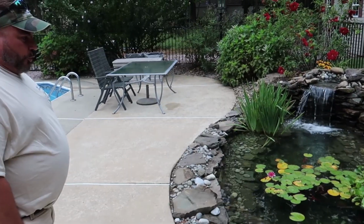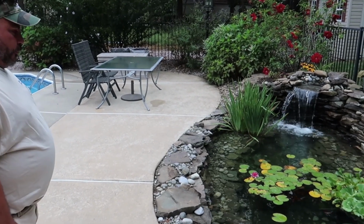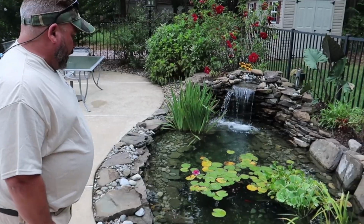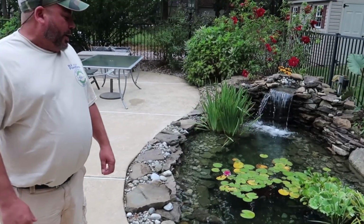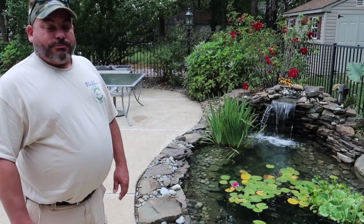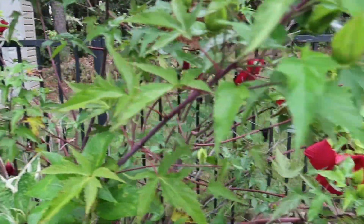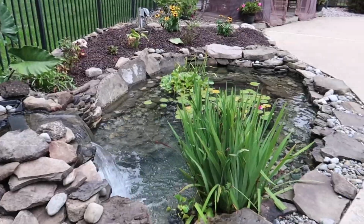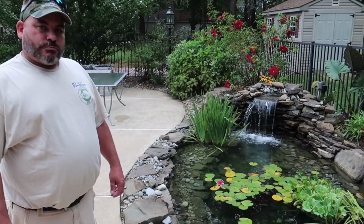So this was an overgrown homeowner-built pond. Unfortunately, the husband that built the pond passed away, so we were taking care of the original pond. The pond was a maintenance nightmare, so we decided to do a rebuild, and this is what we ended up with here. This is spectacular. So Chris, when you came here, what was involved with this? What did you run into?